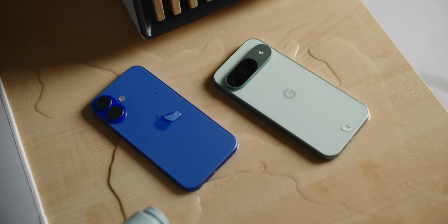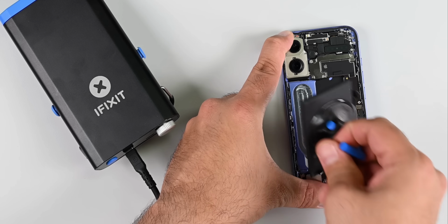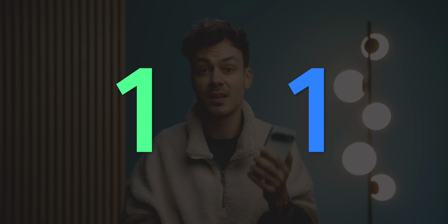Both are waterproof and can withstand falls relatively well, and they are fairly easy to repair. According to iFixit, the iPhone is slightly better in that case, but it's more expensive. So with the design I would give this slight edge to the iPhone, even though I do like the camera element on the Pixel a little bit more, so both of them will get an equal point.